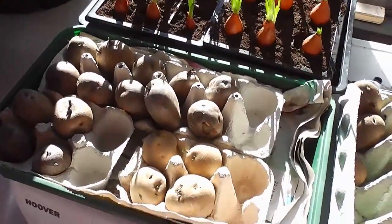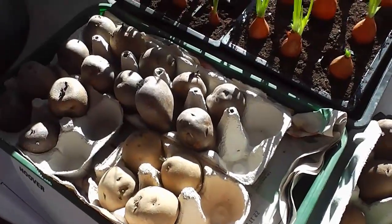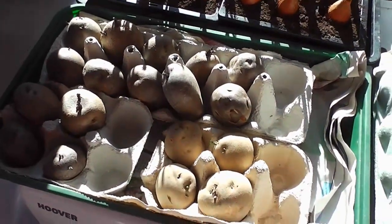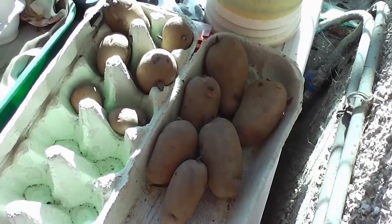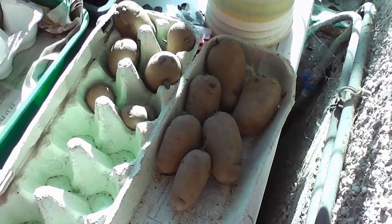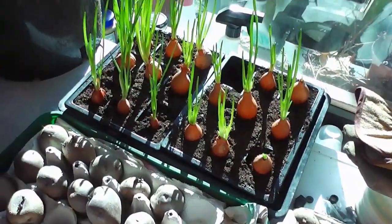My seed potatoes are chitting away alright now. There's some of the Sarpo ones, a few Sarpos again and a few more early ones. It's a bit bright in here actually, the sun's screaming through the window, so it might look a bit funny, this lighting. Anyway, that's it in the porch.